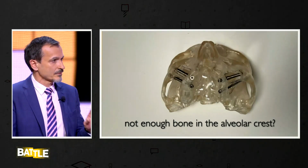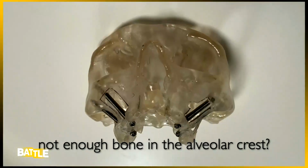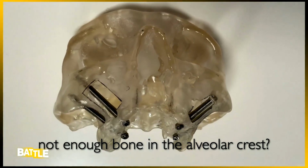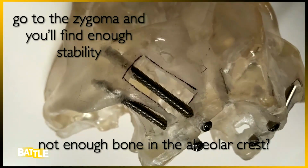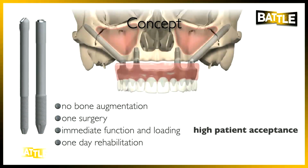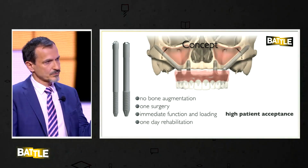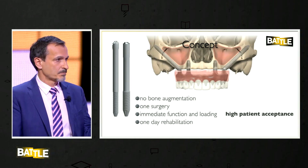And if we do not have enough bone, we just go and look for more bone, and more bone can be found in the zygomatic area. So there we certainly have enough bone to place zygoma implants. And if you can place the zygoma implants there, then we can place 4 zygoma implants to support a fixed bridge. So that was the concept of our new treatment option. We have just 4 implants to insert, no bone augmentation, just 1 surgery, immediate function, 1-day rehabilitation, and that's why the patient acceptance is quite high.